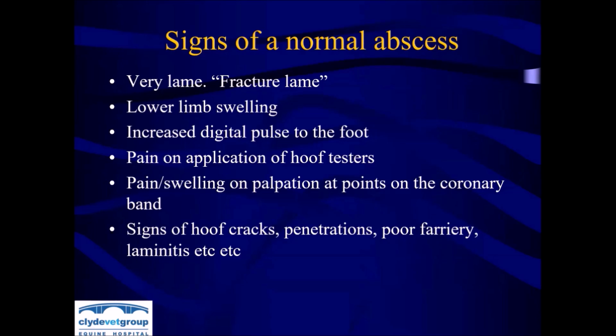Obviously, there are indicators as to where an abscess may develop. They will get through hoof cracks, or we may find a nail. When we apply hoof testers, there may be a nail that's particularly painful. All these things might tell us where the infection has got in.